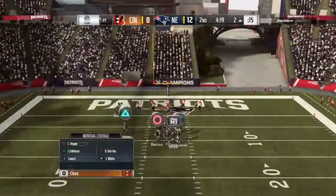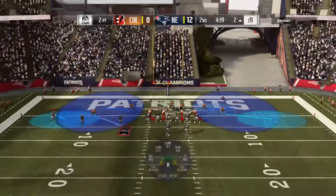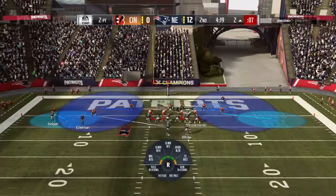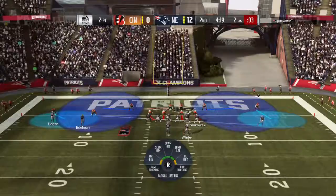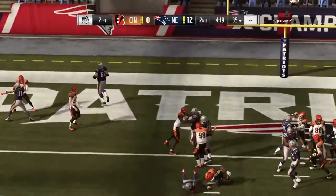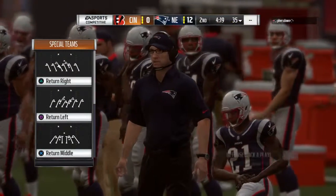So now Brady and the Patriots going for 2. They're going to keep it on the ground. And he gets halfway there, down to the 1-yard line. So the defense gets the stop.